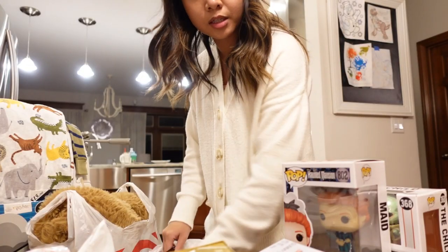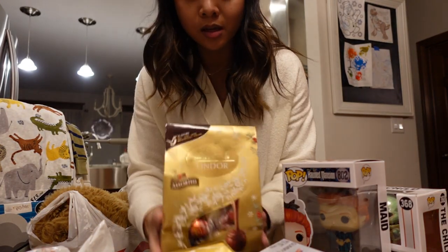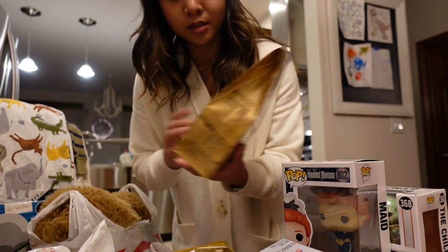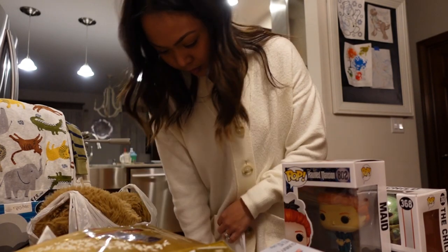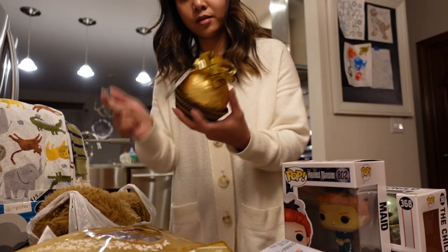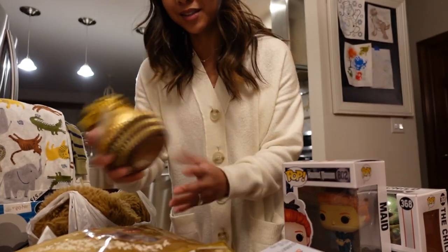I'm going to be putting together the gifts for my friends, like little boxes. I'm gonna throw candy or chocolate in there. So I got them this and I'm just gonna put it in their box. It smells good. Oh my gosh. This is for my Secret Santa gift with my friends. This and something else, but this is part of it. It's so cute.